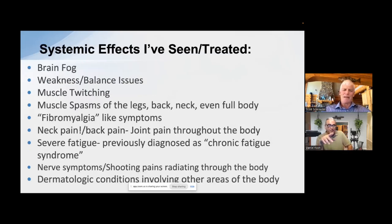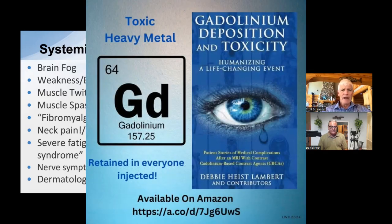And before you go on, I have to say some of those symptoms looked a lot like what I'm seeing. In fact, these as well look exactly like what we're seeing with gadolinium toxicity from MRIs. Yes, and I've been learning more and more about that recently, and meeting with Debbie, one of the Facebook gals who I know also. Debbie Heiss-Lambert. Yeah, and it's just incredible what she has going, and she has a great book out on that too. Yes, she does. Yeah, maybe you can put something towards that at the end. Sure. Because that really goes into it.